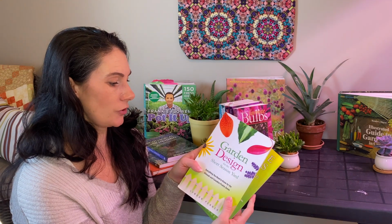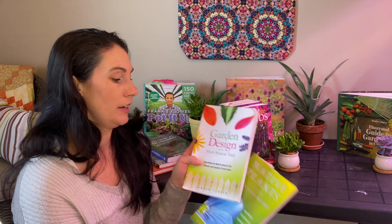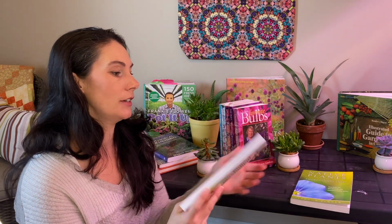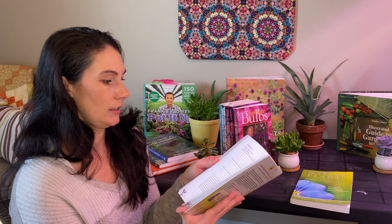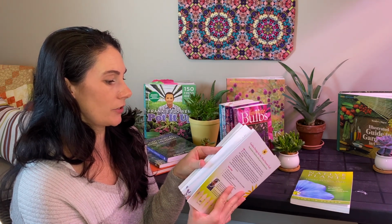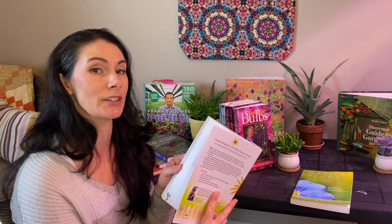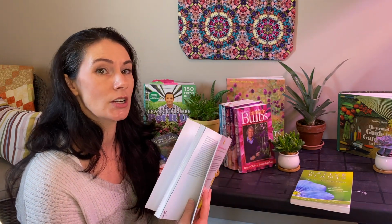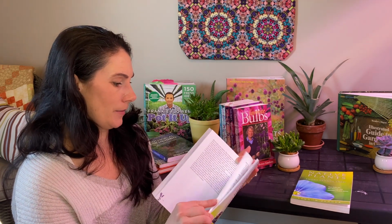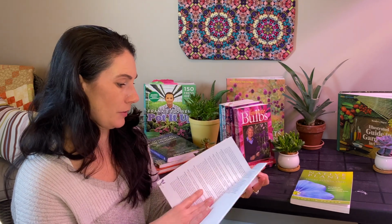If you were going to get just one, I would probably go with this one. It's a little bit more of a reference book. This one's a little bit more of great reading, though it does have in the back a little design planner. This is more about talking about the different color combinations, heights, texture, and how you place your plants. That is really important if you're looking to start a new garden and you're maybe feeling a little nervous.